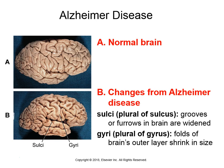Here's just a picture of what you can see from a normal brain to an Alzheimer's brain. You can see what happens to the grooves and folds as they begin to shrink thanks to the loss of nerve cells.